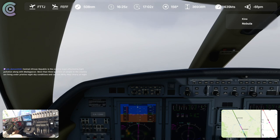Country least affected by light pollution, along with Madagascar. Oh man, those pristine night skies with no light pollution, they're so amazing, especially when you're not used to them. I remember, quite a long time ago, when I was living in Vernon in the Okanagan, in the interior of BC, I visited a friend of mine who bought a house sort of out in the middle of nowhere. When you got there in the evening, you could see stars all over the place, because there were very few buildings around and very little light pollution.